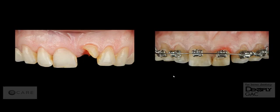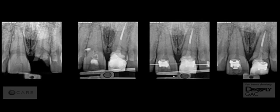So we are over here, we place brackets, and take a look now where our gingival margin is. So we build up a little bit of this tooth, okay, for being able to place the bracket and start extruding this tooth. Take a look where is the gingival margin now of number 11, and where is of number 21. It's even lower. This is what we got with our extrusion.